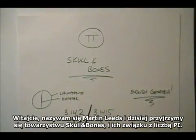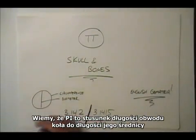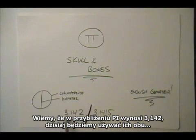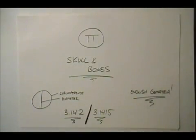Hey, my name is Marty Leeds, and today we're going to take a look at the Skull and Bone Society and its relationship to pi. Now, we know pi is the ratio of a circle's circumference to its diameter, and it's the number 3.1415. A whole number approximation of pi is 3.142, and we're going to be using both of these today. And how we're going to understand the Skull and Bone Society is through English gematria.